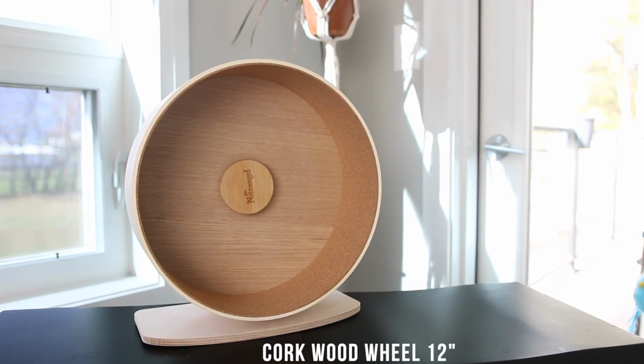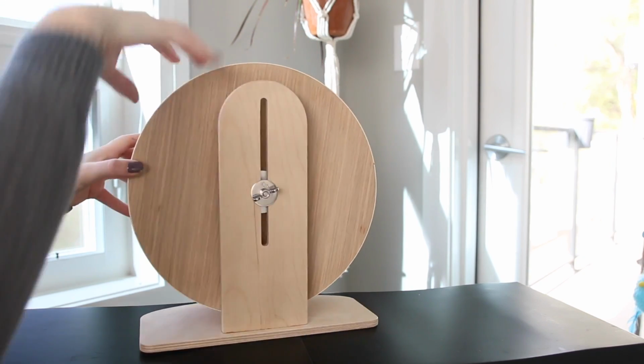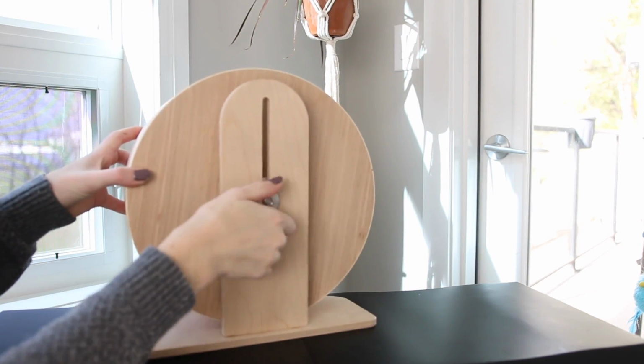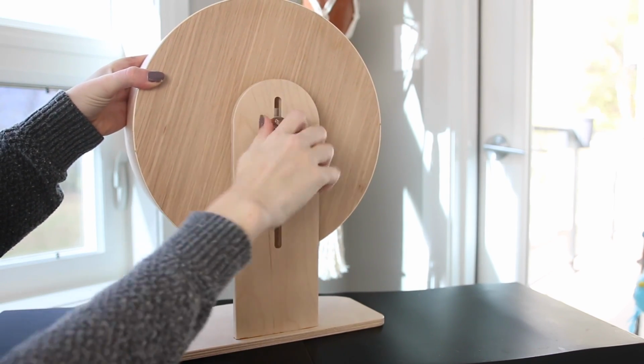It does come with a cork running track that you can replace if it gets soiled, and these wheels are really awesome because on the back it has an adjustable piece, so if you want to make the stand a little bit higher so it's not completely to the bottom, you can.